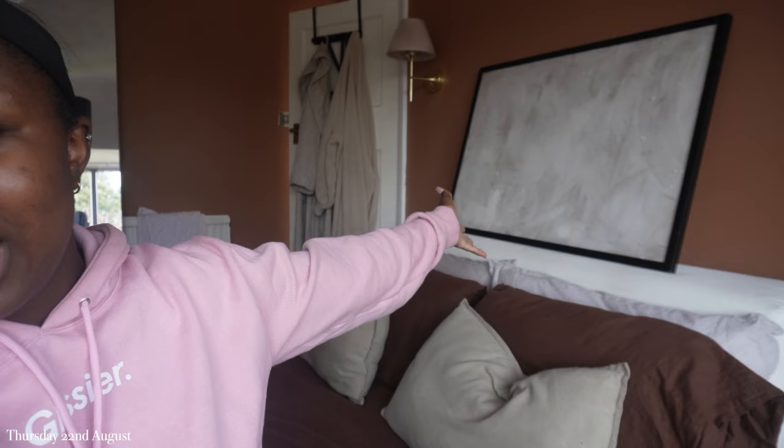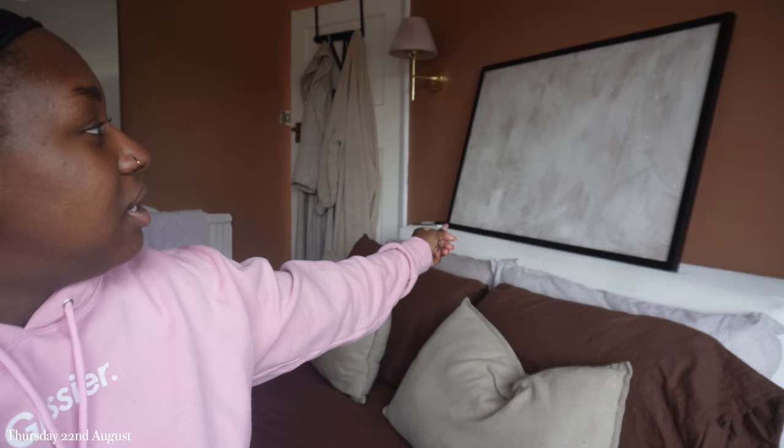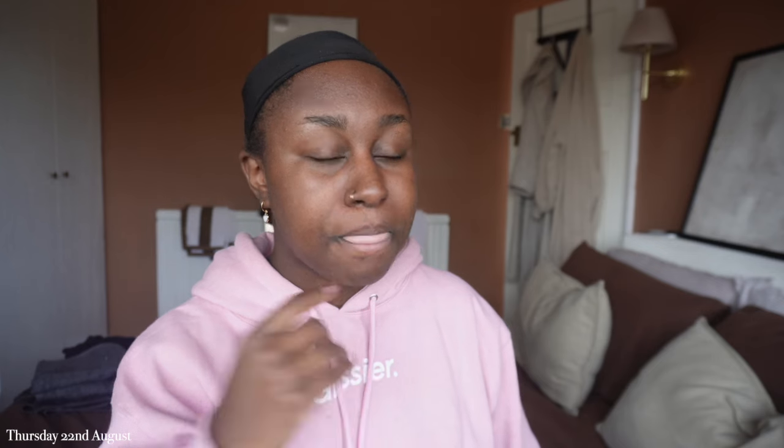I want to hang this up, but I don't know if it's too small. I've just been looking at it and I don't know if it's too small for the space. I think I'm just going to go on Etsy because there are a couple of artists' work that I saw that I really like. So I'm going to have a look. I think I'm going to take a picture of the wall and do a collage or something to see my options and just play around.